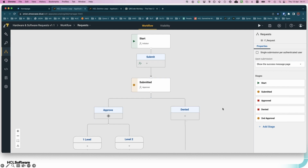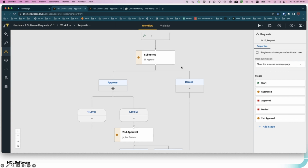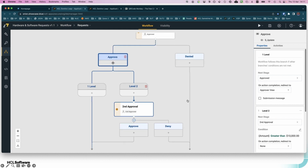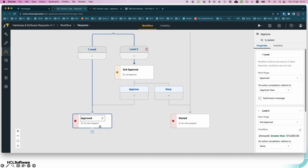And what is new in version 1.1 is that if he clicks on yes, approve, there is a branching. There are two branches, two options, first line approval or second line approval. And the branch condition says, if it is greater than $10,000, it needs to go to second level approval, which could be CIO or local director or branch manager or something like this. If it is lower than this value, only the first line manager is okay, and it goes to the approve stage.